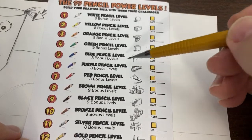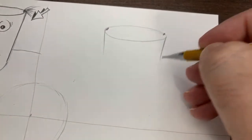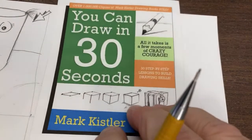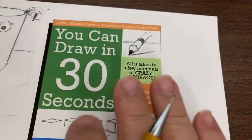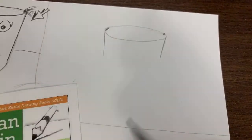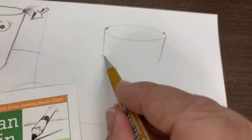I want to explain to you, these are such great activities. You practice, and then there's a time limit. You need to draw this cylinder in 30 seconds. See, I'm writing a whole book. It's called You Can Draw in 30 Seconds, all right? It's really cool. You can't finish a drawing in 30 seconds. I'm not saying that. I'm saying you can draw in 30 seconds. Basically, it's just to get you parents to pick up your pencil and make a mark.